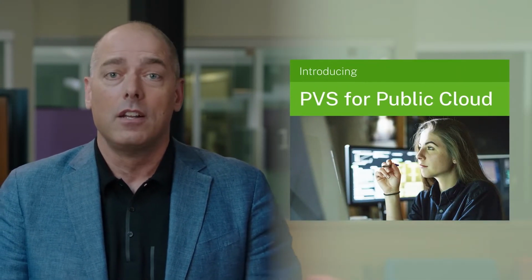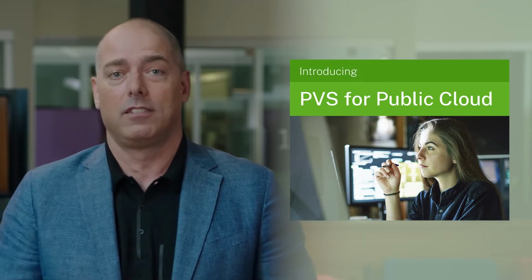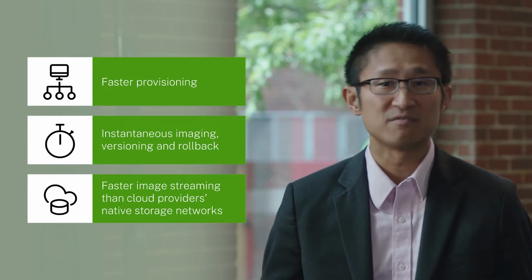Many of these customers have come to know and love Citrix Provisioning Services, or PVS. It simplifies the management of their on-prem servers, and customers have always dreamed of having those same advanced capabilities in the cloud. Today, we're excited to announce Citrix PVS for public cloud, starting with Microsoft Azure and coming soon for Google Cloud. Yes, exactly. Now customers can leverage the power and speed of PVS they know and love in the cloud.